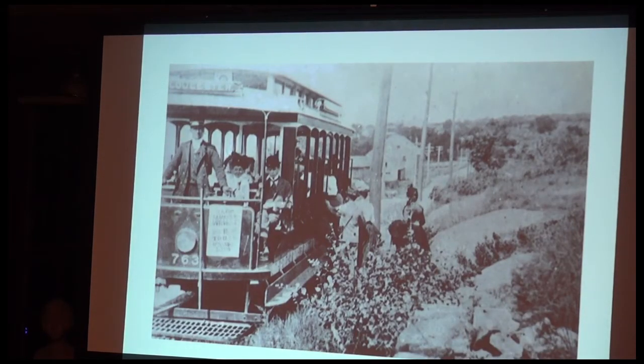Okay, here's a car. If you look carefully, you will recognize the Hutchins Mill and the causeway at Goose Cove. The building stands, the trolley doesn't. But I was told that one of the two women on the front seat of the car was the mother of my mother's best friend. I don't know. I wasn't there at that time.